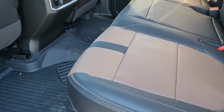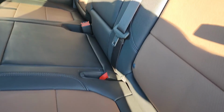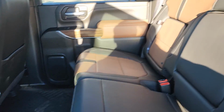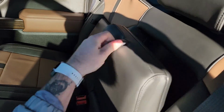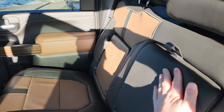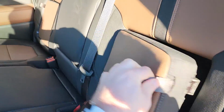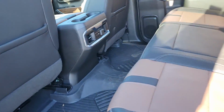there's the back seat as well, inside door panel, seats, perforated leather. Little storage behind the seats there. There's the same on that side as well. All right.